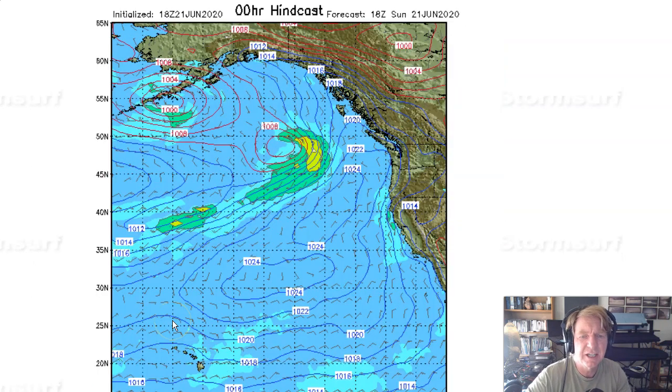Now let's go take a look and see wind swell-wise if there's anything that's of interest. So right now, high pressure, 1024 millibar, not very strong, in the typical position for this summer, generating northwest winds at 15 to 20 knots, mainly along the northern California coast and just off the central California coast. Good for small, short period wind swell, but nothing of real interest.